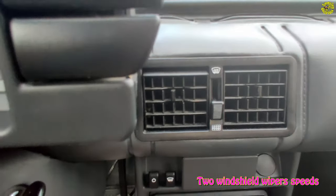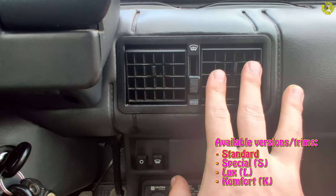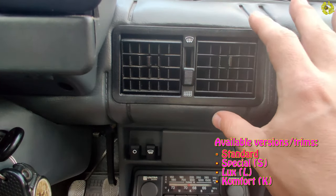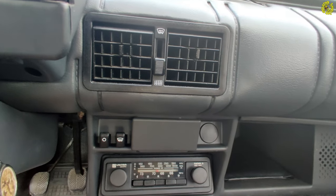Let's take a look at the air vent. In this standard version, the air only seeps through the air vent. It can kind of let the air pass through, but it will not blow it. So how does this work?